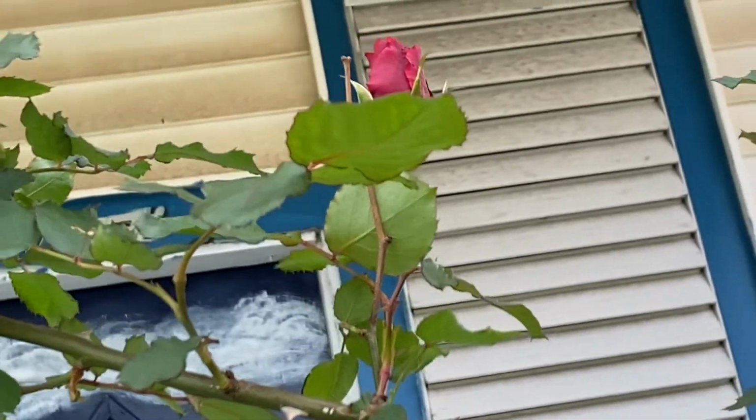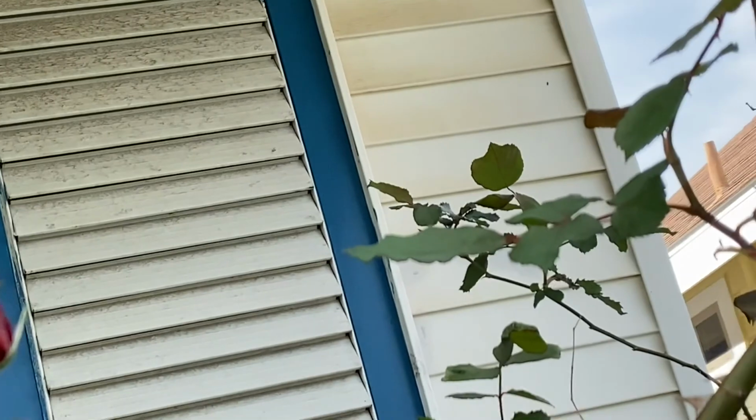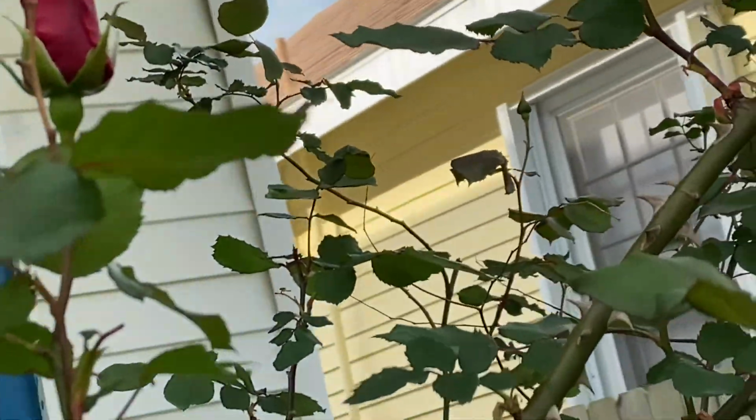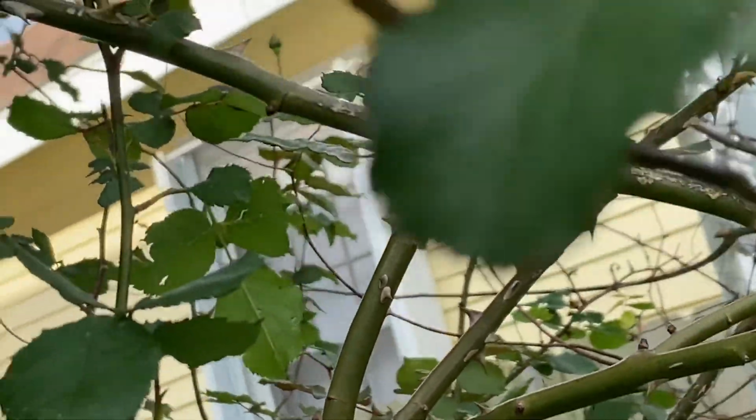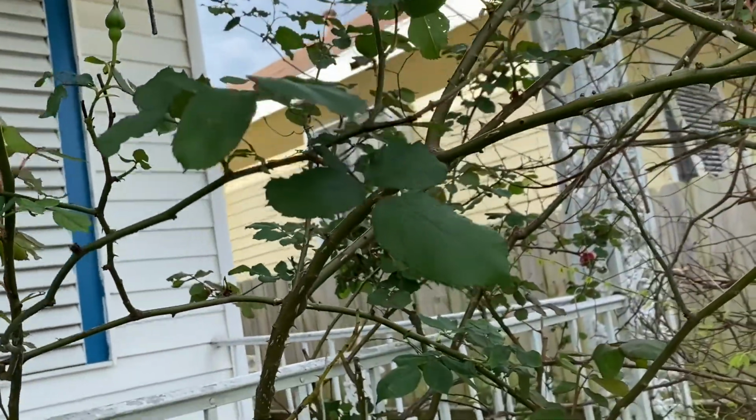And my mother used to love the roses here, so I try to keep the roses going. These are not the ones that she planted, though. I actually planted these roses myself.